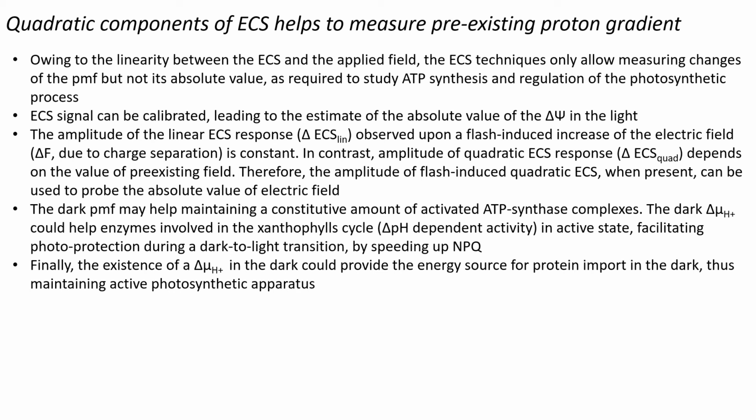The amplitude of the linear electrochromic shift response observed upon flash-induced increase of electric field due to charge separation is constant. In contrast, the amplitude of the quadratic electrochromic shift response depends on the value of the pre-existing field. Therefore, the amplitude of flash-induced quadratic electrochromic shift, when present, can be used to understand the absolute value of the electric field.